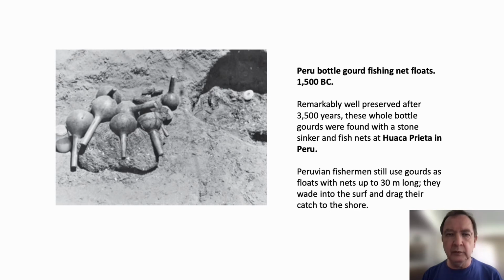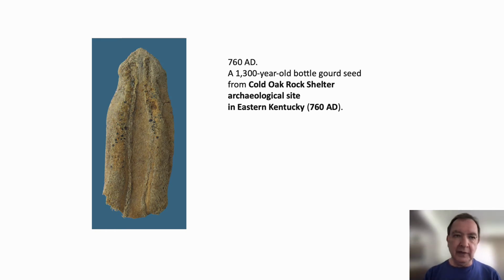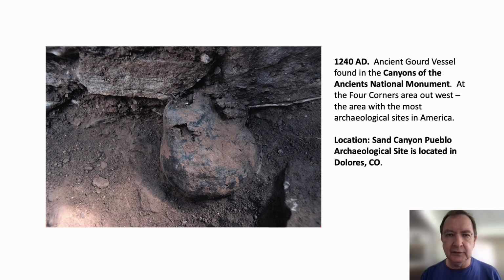This is in Peru, and we have a current example of it here in Nigeria, showing exactly how they tied the gourds to the nets, and they helped the nets float out over the fish. Then we have this actual picture. This is a real photograph of a gourd seed from eastern Kentucky, that area in the Midwest, where much of the domestication of gourds took place, and we have many different sites.